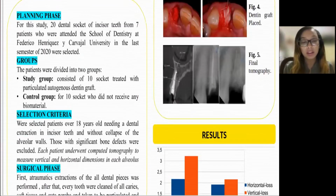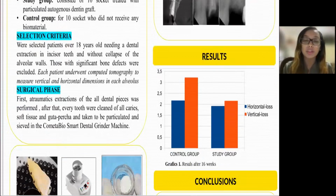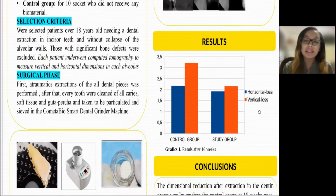The horizontal loss in the control group was 2.17 millimeters and 1.92 millimeters in the study group. In the vertical loss, there was a bone reduction of 3.22 millimeters in the control group, and 2.16 millimeters for the study group.